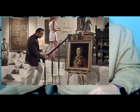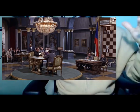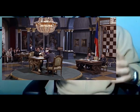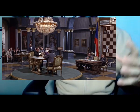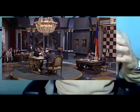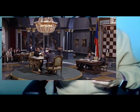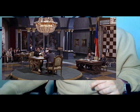Okay, now we're going to move on to From Russia with Love. And as we look here, it's the chess match from From Russia with Love, and big grandeur to the art, colorful, very Victorian, and the chandelier. And we'll notice in a lot of the Bond movies, when it's big, we're supposed to be in this huge space of class and culture and things like that. Usually the Victorian art is used for those big pieces of art.